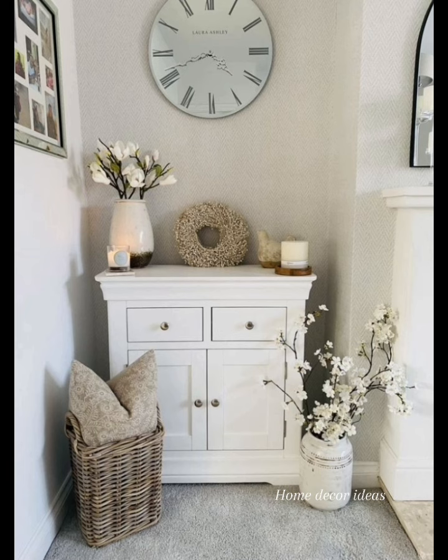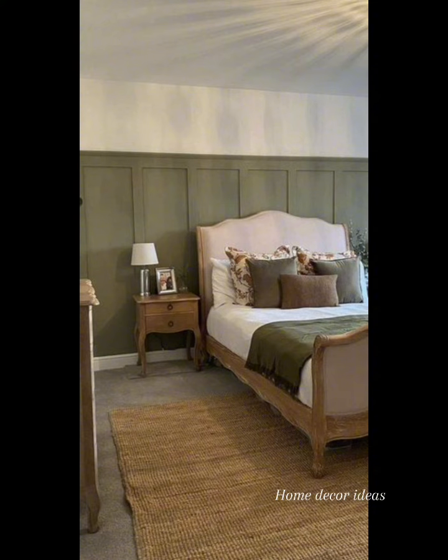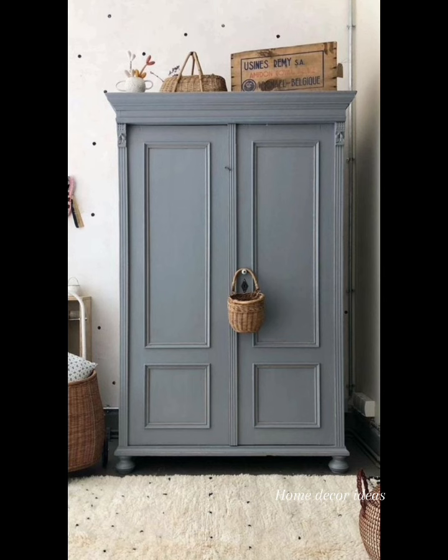For a farmhouse kitchen, open shelving is key. Display mason jars filled with everyday essentials, rustic kitchenware and wooden cutting boards. The beauty of farmhouse style lies in the simplicity and functionality. If you have the space, a farmhouse sink can be a beautiful touch.